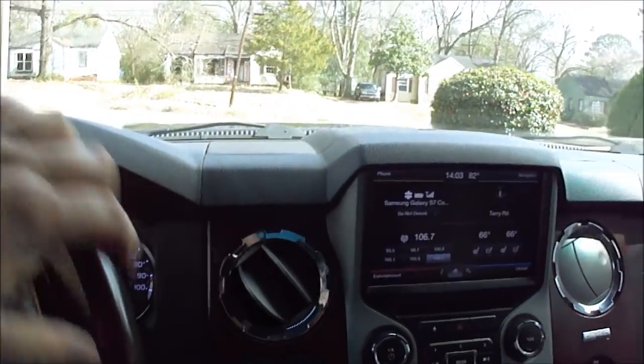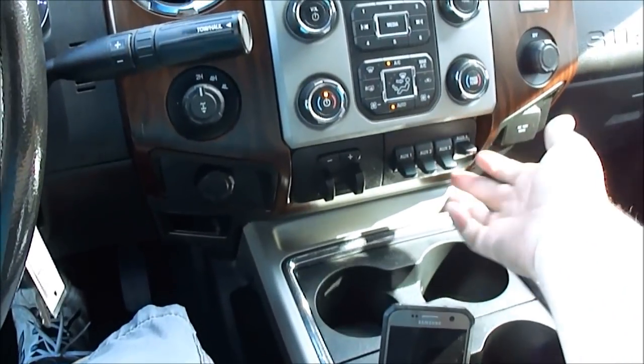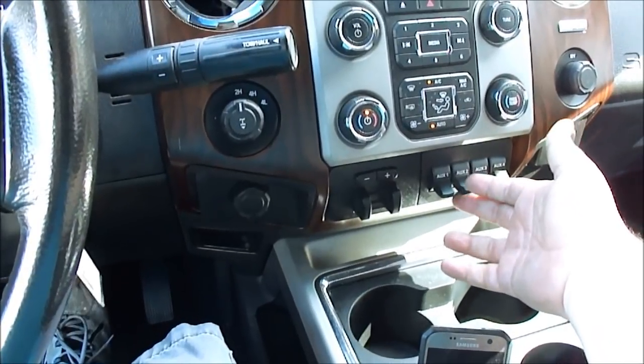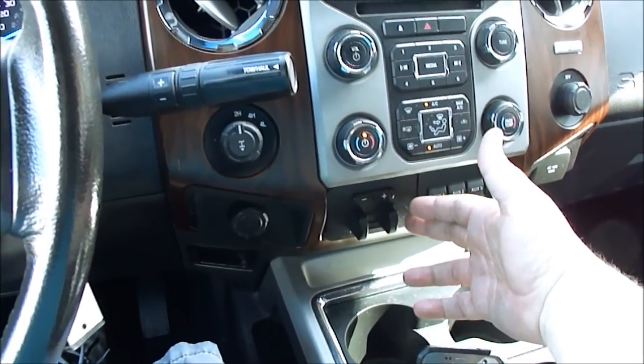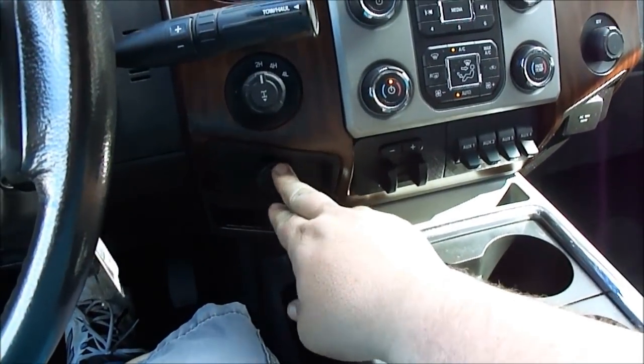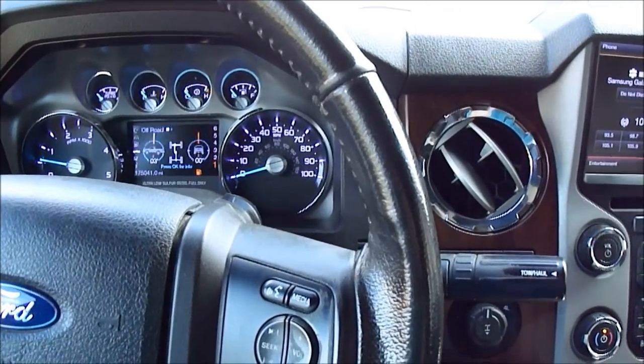Okay, we're in the truck now. I'm gonna show you a few things before we get on the road. First of all, got the upfitter switches, you wanna add stuff like lights or winch or whatever. Got the built-in trailer brake controller. Got the extra power outlet, shift on the fly. Well, not shift on the fly, but electric shift, 4-wheel drive.